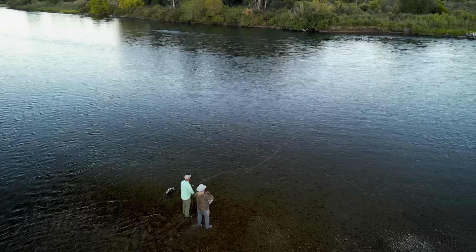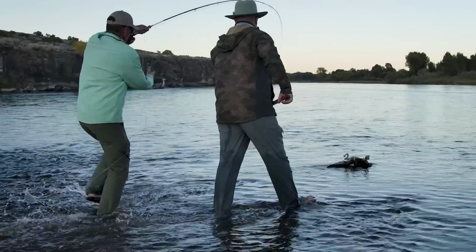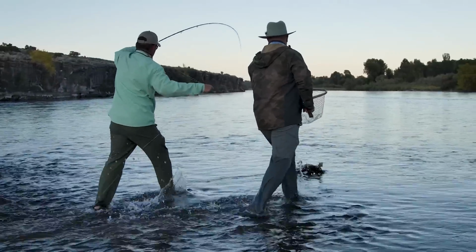We're back again fishing the main river of the Snake with Keegan Berrett, a guide out of the lodge at Palisades Creek. Look at that, oh my gosh. This big fish adventure starts right now on the New Fly Fisher.